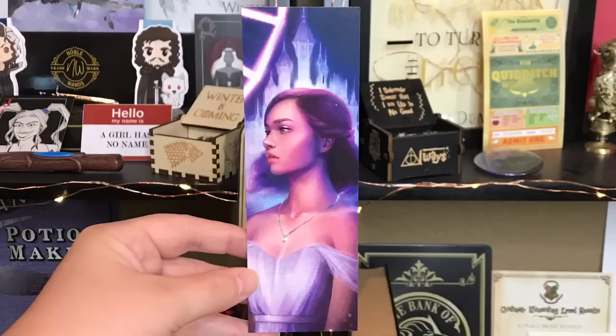This is so pretty. And finally, we are to the book. Let me get it out. A lot of plastic. And it came with a bookmark. That is so pretty. And on the back it has Shelflove Crate.